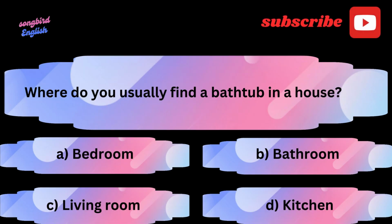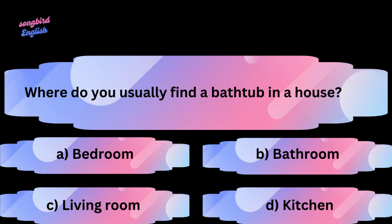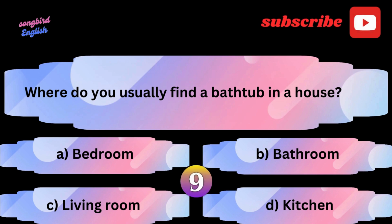Question 3. Where do you usually find a bathtub in a house? A. Bedroom. B. Bathroom. C. Living room. D. Kitchen. Time's over.